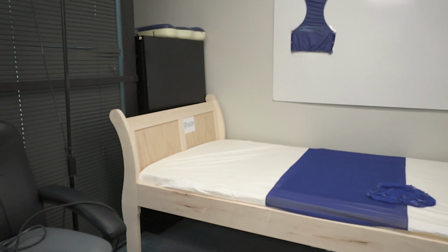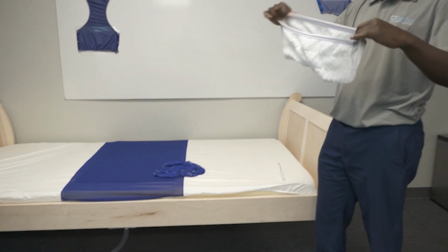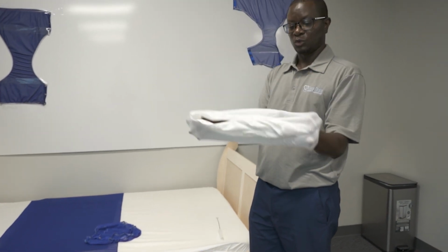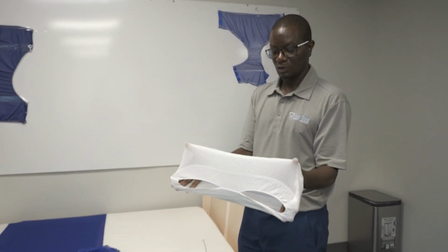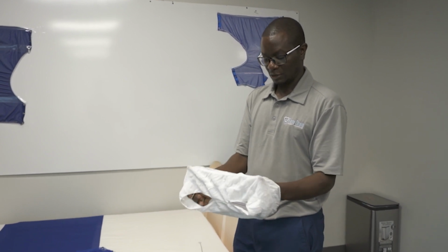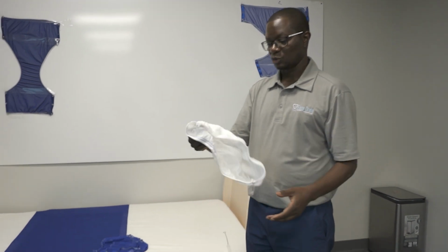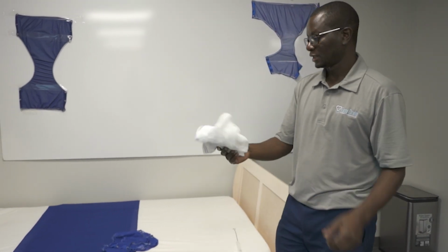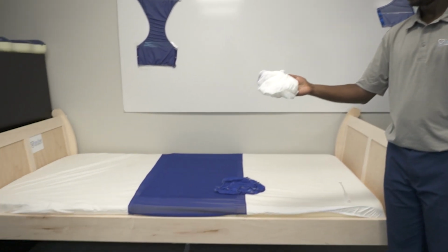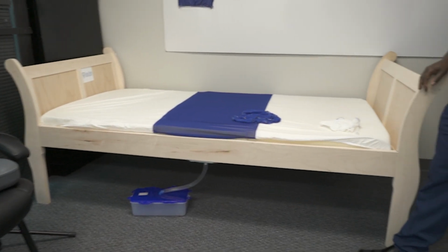That one is reusable. It can be washed and reused in a home setting, but these are disposable. They will let the urine go through, and they will hold the BM, or the bowel movement, back so that it doesn't clog that. And these ones, once used, get disposed. These ones are good to be used in nursing homes and hospitals. That one will be used in a home setting.